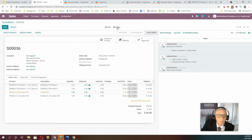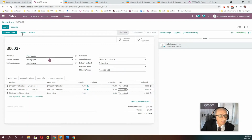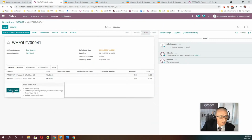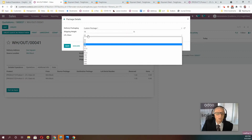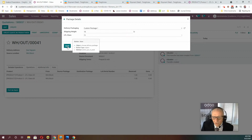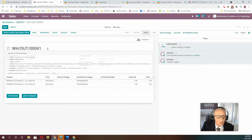Let me just show you another example with a package. Just going to duplicate, confirm, go to the delivery. I'm just going to put it in a package. Select a custom package in this case. I'll enter the weight. And so both of them will be put in the package. Notice that we have here the information about the LTL class of the product. But if you decide that that needs to be changed, you can change it here. Let's just do that. So I'll change it to LTL class of 70. I'll save that. Then the package is ready now.